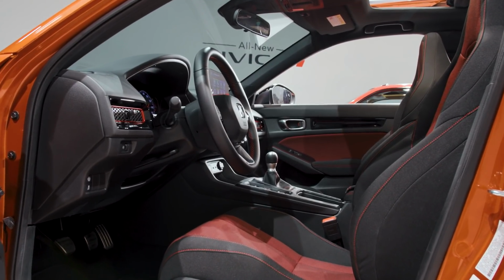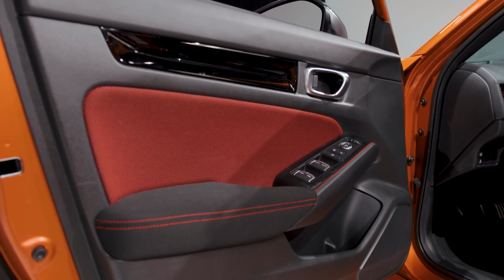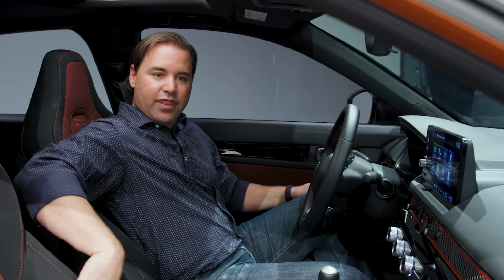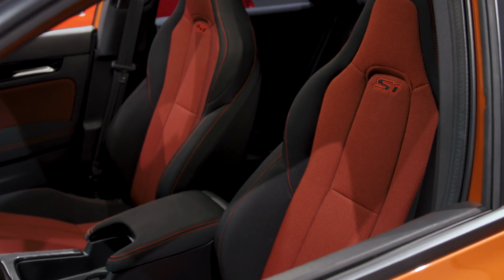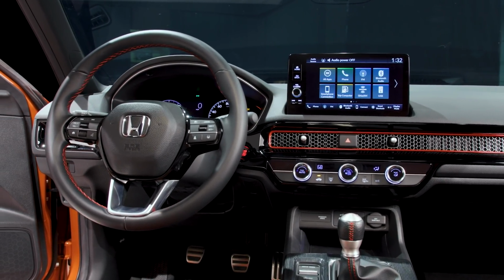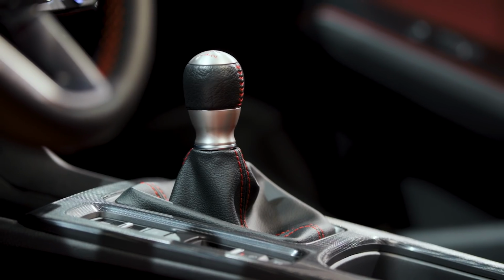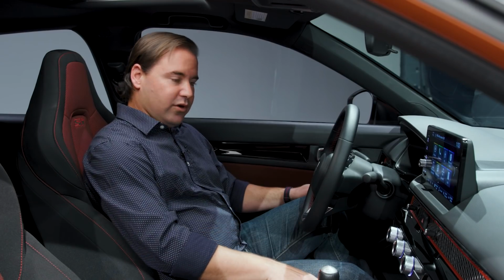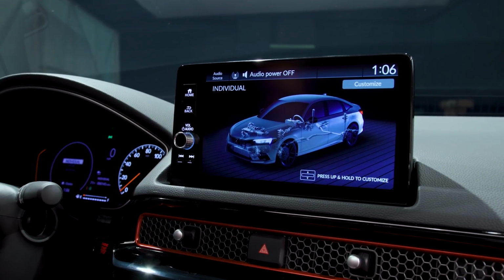On the inside, the Civic Si is a lot less subtle. Everything's trimmed out in the signature red and black, including these new sports seats that are trying to be just a little more supportive and a little more comfortable than they were before. You also get a new trick taken from the Type R, which is a rev matching system on the shifter. Now, don't worry, you can turn it off if you don't want to use it. Plus, there are new drive modes that allow you to customize your settings to whatever you like.